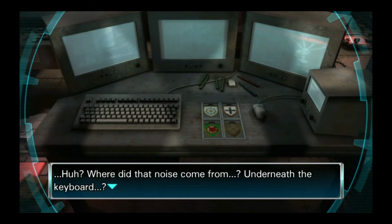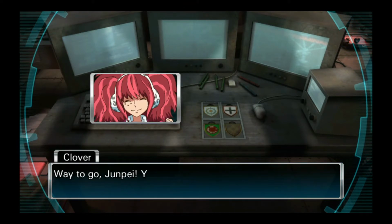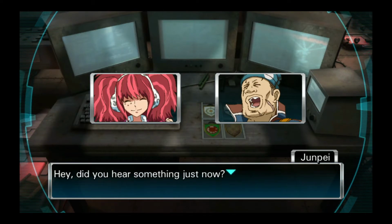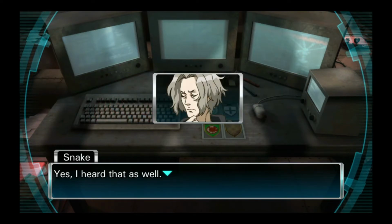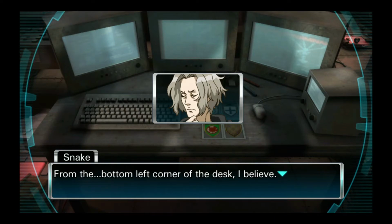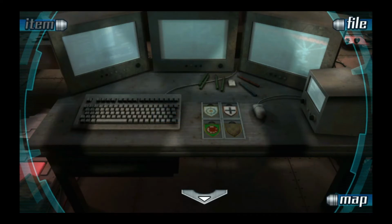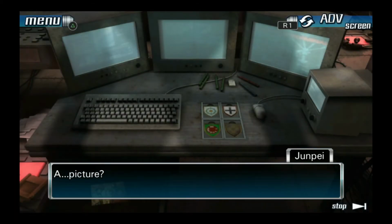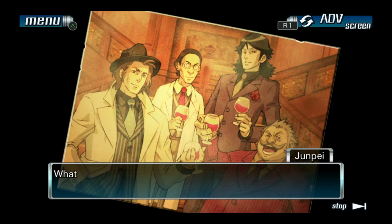Where'd the noise come from? Underneath the keyboard. Way to go, Junpei. You answered all the questions. Damn, Junpei, good job. Did you hear something just now? Yes, I heard that as well. From the bottom left corner of the desk, I believe. A picture? What the hell is this?